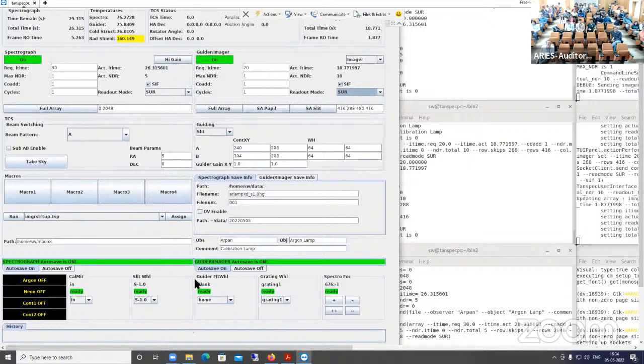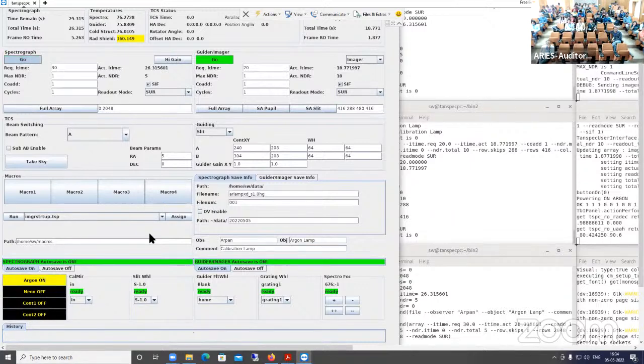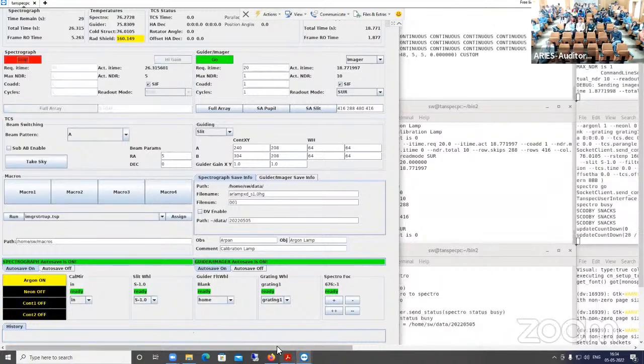Now you just click on the argon or any of the calibration lamps. Like this argon, you click on it and wait for some time, and it will turn on. Now you can go for exposure. You just click on this and it will start taking the exposure frames.